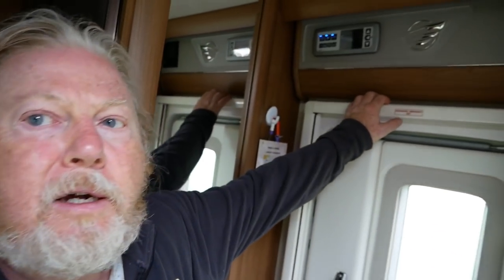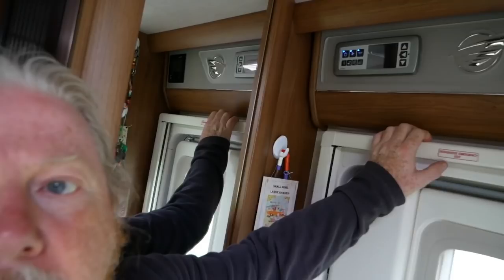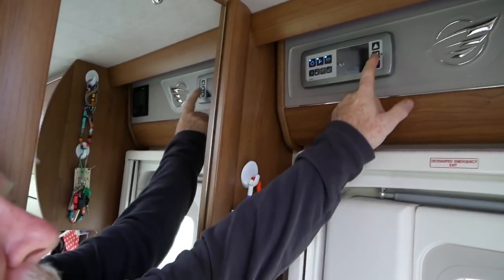Well, hello everybody, and it's now day five of us not having any electrical hookup, and we're still not panicking at all around the battery power. It's a wet and rainy day. It's been cloudy all morning, and I'm just going to see what the battery power is like here.